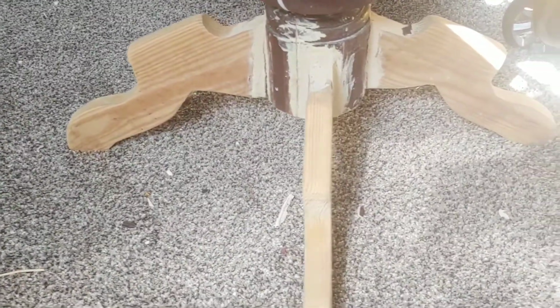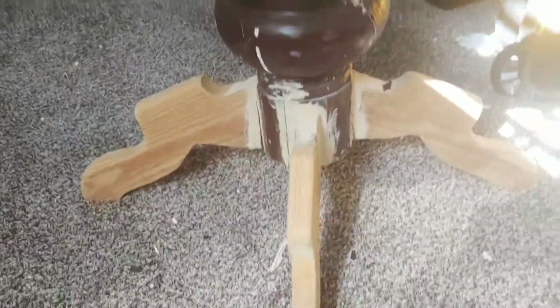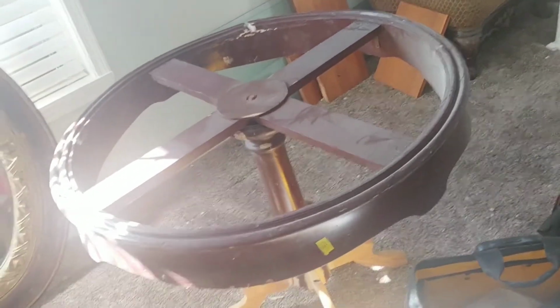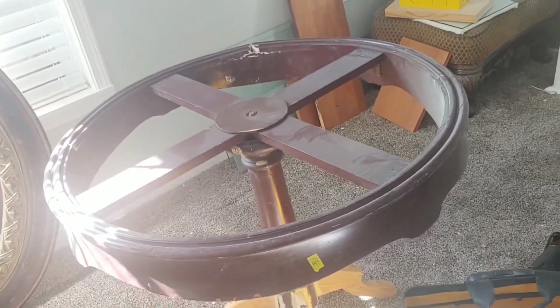But yeah, I made the legs for these. I cut them out, and I kind of used wood filler, but I didn't do a good job. I kind of did it sloppy. But when it's all said and done, I'm going to paint it black and reuse the piece.